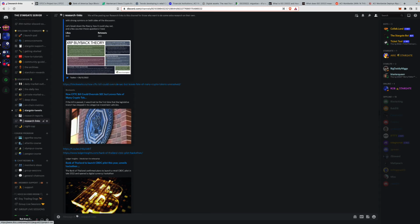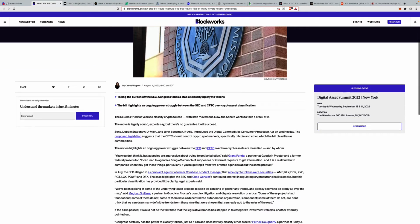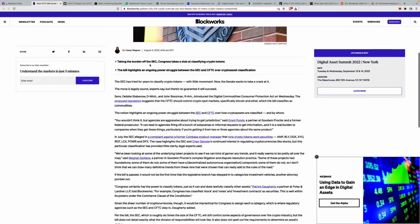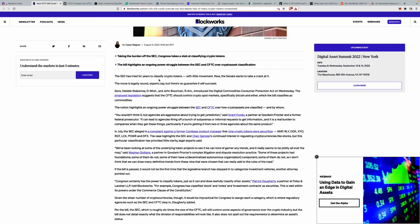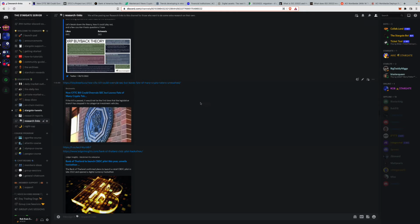And then we have: new CFTC bill could overrule SEC, but leaves fate of many crypto tokens up in the air. So, taking the burden off the SEC, Congress takes a stab at classifying crypto tokens. The bill highlights an ongoing power struggle between the SEC and CFTC over crypto asset classification. The SEC has tried for years to classify crypto tokens, but little movement. Now the Senate wants to take a crack at it. So they're still trying to figure out this regulation stuff. Yeah, we can move on from that.